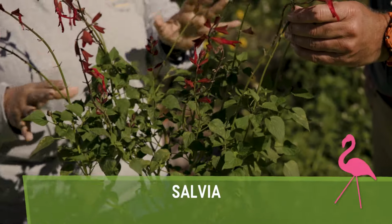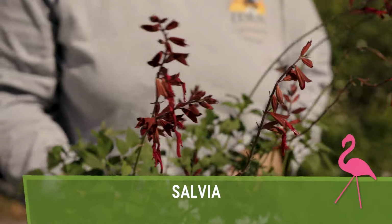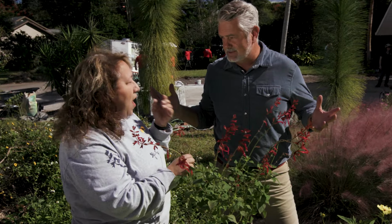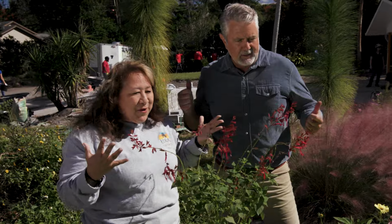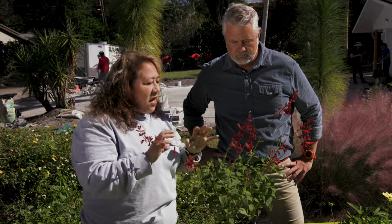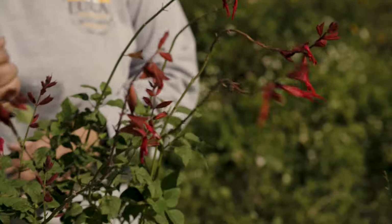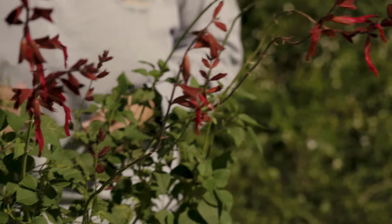This is actually a new variety of salvia, which is called the Roman red. And guess who's going to love these? Butterflies, bees, hummingbirds. We do have hummingbirds in Florida. Well, yeah, because they have that little tube, then they kind of stick their nose down there, right? They do. Salvias do like a little bit more water than some of the other really drought-tolerant plants, and they do really well with just some light deadheading.